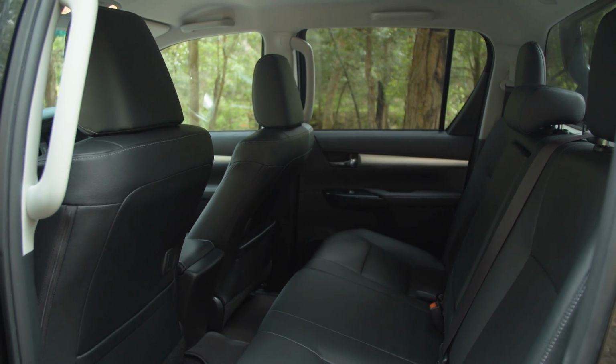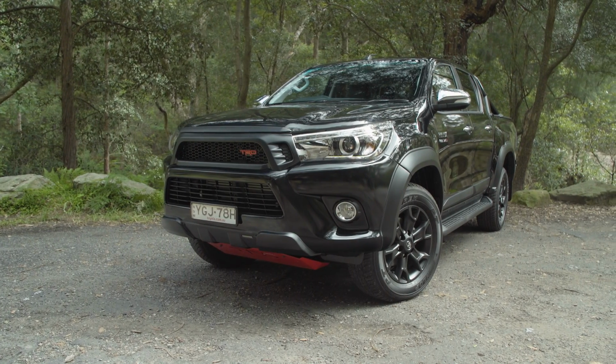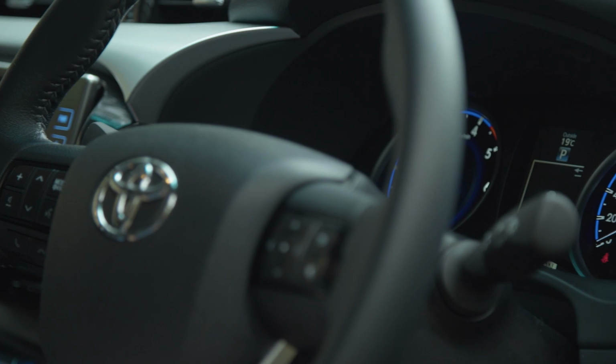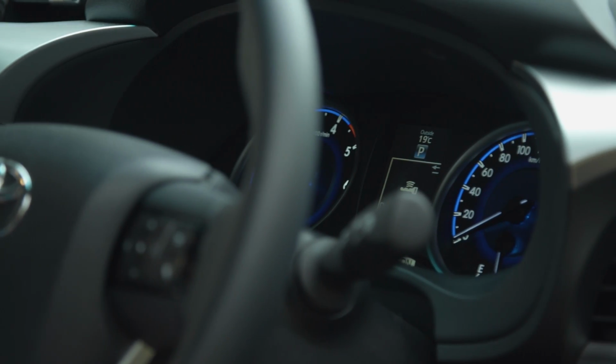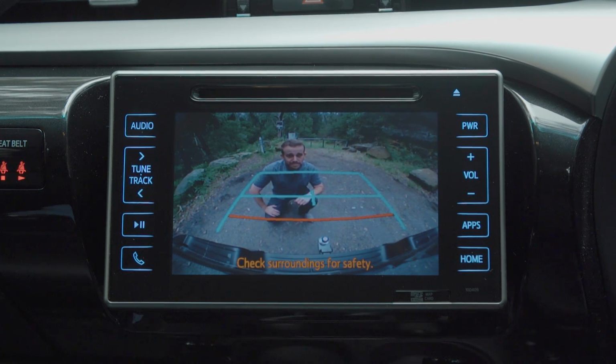While the safety situation with the HiLux is decent, it isn't as good as the Ranger. You can't get all the active safety aids like forward collision warning, lane departure warning, and lane keeping assistance, as well as adaptive cruise control. Still, there's a rear view camera and you get 7 airbags, including curtain airbag coverage for the rear seats, which is more than we can say for the VW.